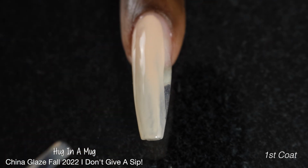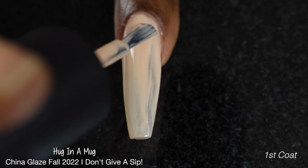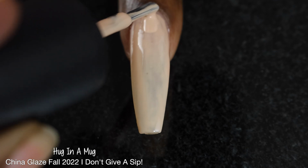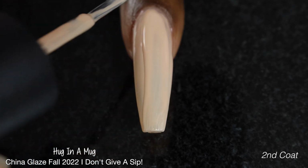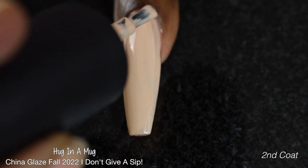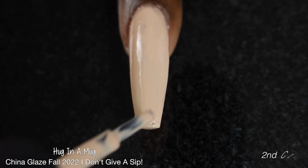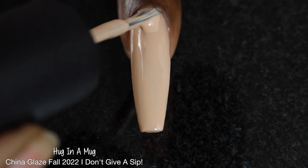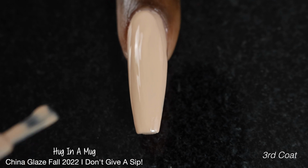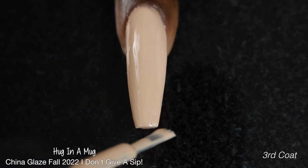So Hug in a Mug had an okay formula. It was not as bad as the previous polish, but it was still very thin. I was pleasantly surprised that I did in fact like how this color looked on me. These aren't my normal colors, but I was pleasantly surprised. I did like how this one looked on me. I don't know what caramel cappuccinos are supposed to look like, so I can't say whether or not I think that's an accurate color description. I would personally call this one a warm tone beige with peachy undertones. I was getting very warm peachy vibes from this brownish color.